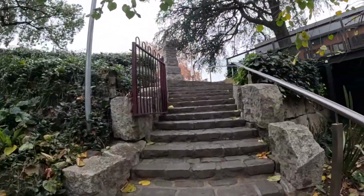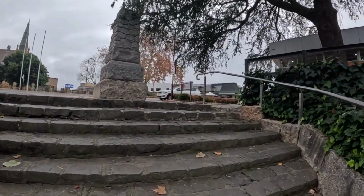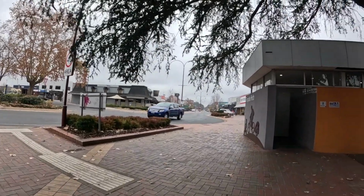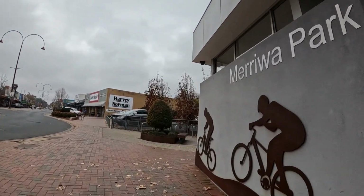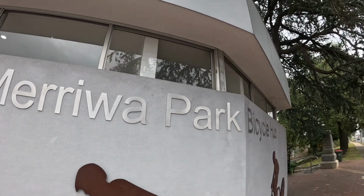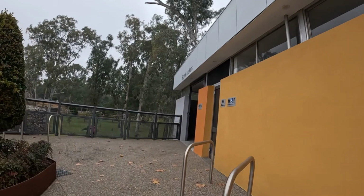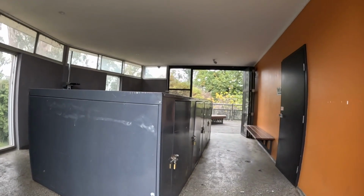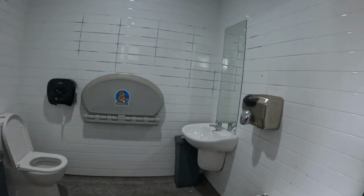Let's have a look. And you're right in the town of Wangaratta as well, so it's a handy little park. It's no camping overnight though. Let's have a look. So we're doing 6 bike lockers, toilet and shower. Oh, okay. Let's have a look.